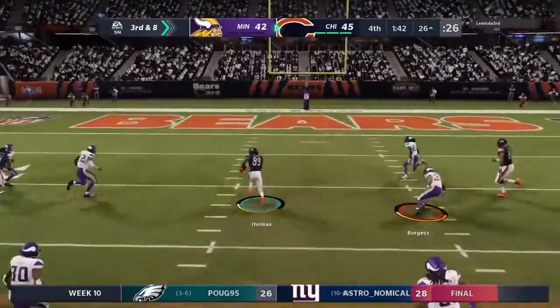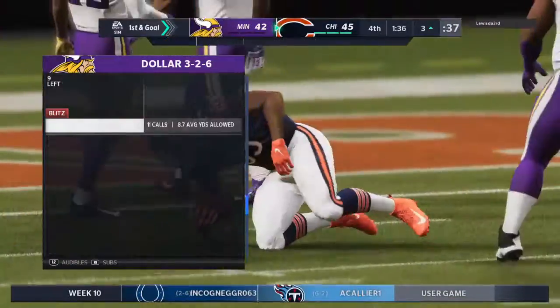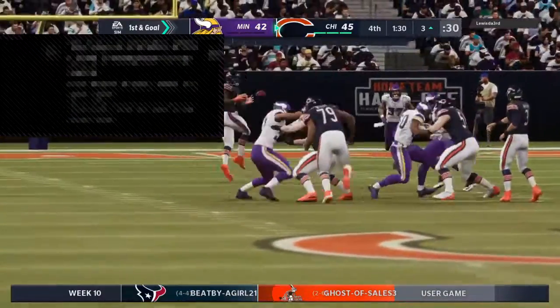Throwing now is Wilson. Over the middle, it's Thomas. And they will eventually get him down, but he's inside the 5 all the way to the 3. They're able to convert on 3rd down, and that sets up a 1st and goal. 1st and goal at the 3-yard line.